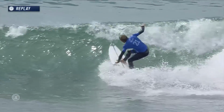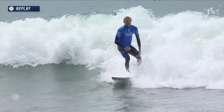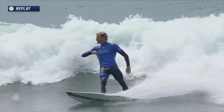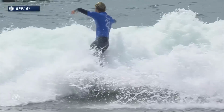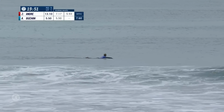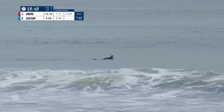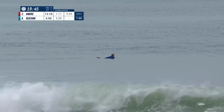And scores slowly trickling through, and it's looking dangerous for Jadson once this next score gets locked in. What an exchange. Ace Buchan controlling the set, getting on that first wave. He opened up with the left to kick off the heat at a 5.5. The more important numbers heading into the screen here in round 5, heat number 1, with the last two goofy foots left in the draw.